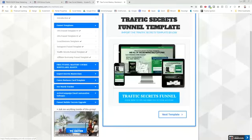So you'll get that. Traffic Secrets funnel. This is the book that's coming out. A lot of you probably know .com Secrets, Expert Secrets. This will be the third one in the trilogy. You can start promoting this now. Get people interested that want to know when the book comes out. And then when it launches, you can have a list already built and send them your link to sign up for Traffic Secrets.